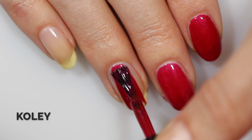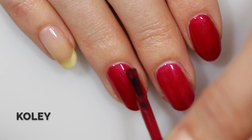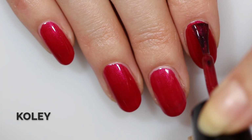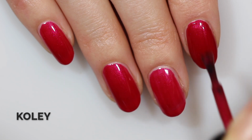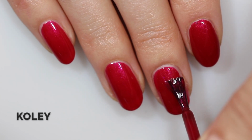But this one has a really nice formula. It's very opaque on that first coat, not quite as thin and streaky as a couple of the other ones that we've looked at. I will say that this one doesn't have as much body. It's a little bit thinner on the nail. You get that wash of color without the volume. But I often find that in red polishes that happens, so not super surprised.